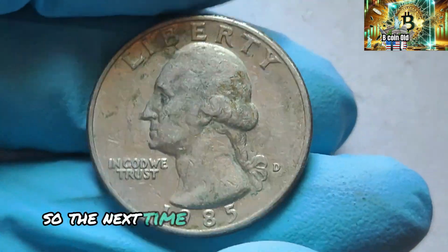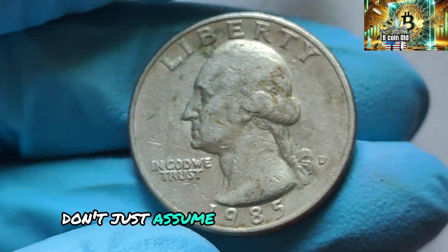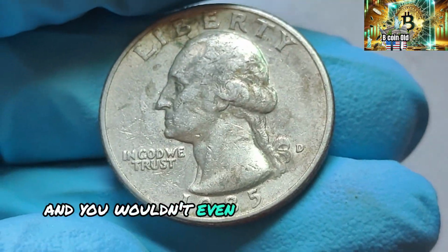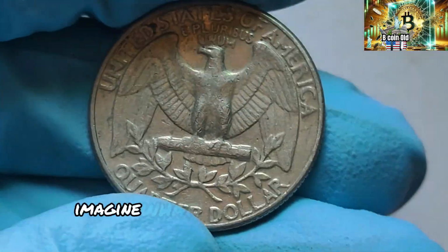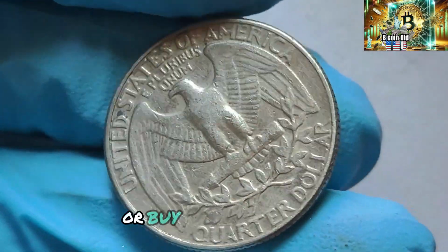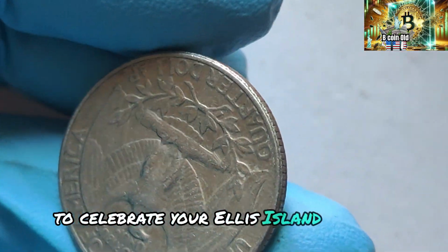All right, friends, we've reached the end of today's treasure hunt. So, the next time you're holding a quarter, don't just assume it's worth 25 cents. Could be worth $5 million and you wouldn't even know it unless you look. Imagine what you could do with $5 million. Pay off your mortgage, travel the world, or buy an actual island to celebrate your Ellis Island quarter.